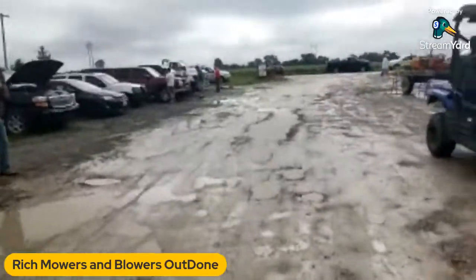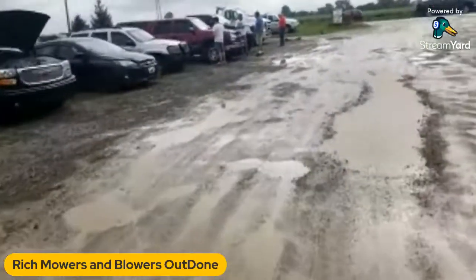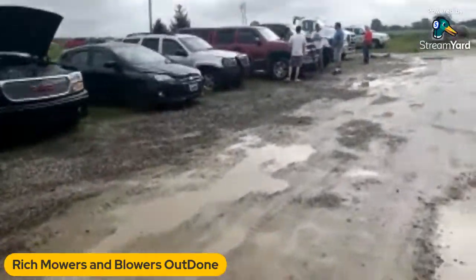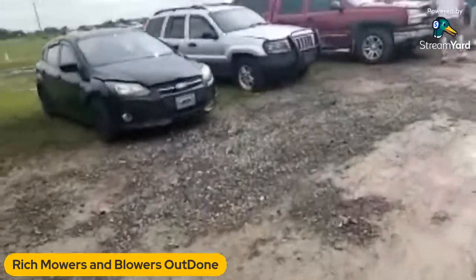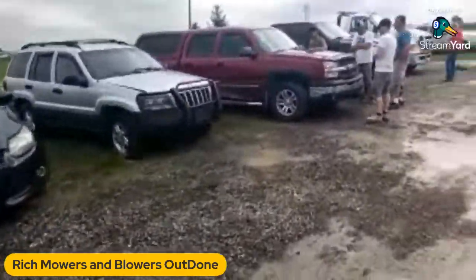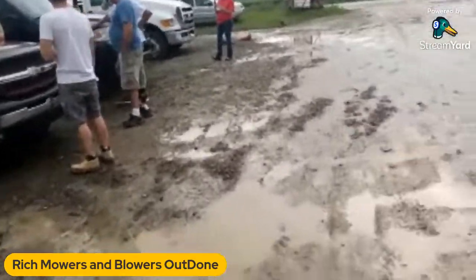Let's walk down the cars and trucks aisle. We didn't really get to look at this. Kind of pointed it out at the beginning of the video because I started up this way. But they do sell vehicles here.